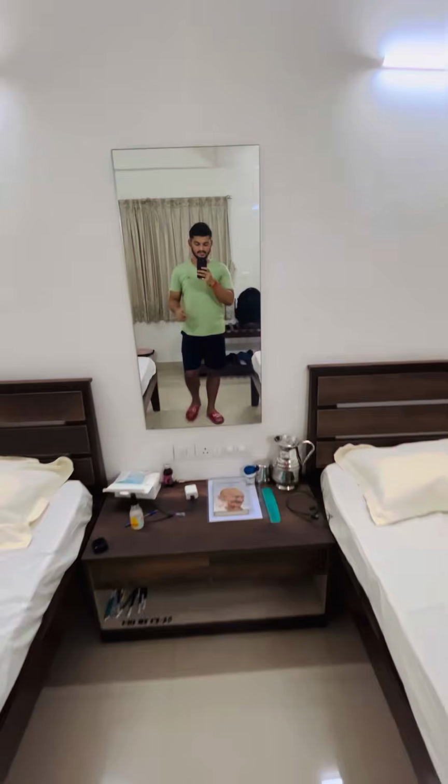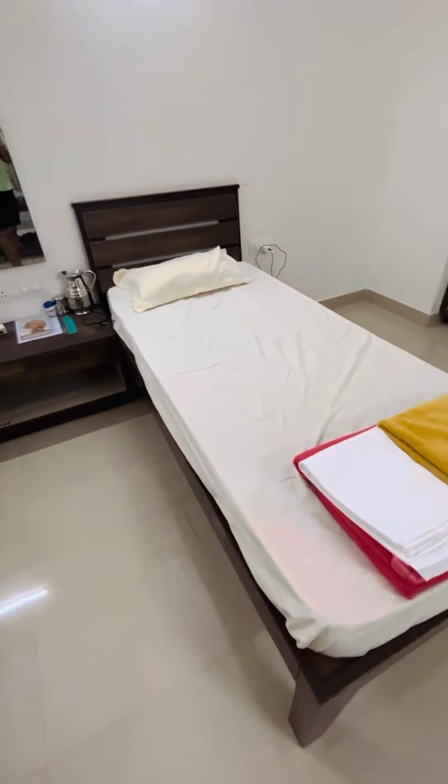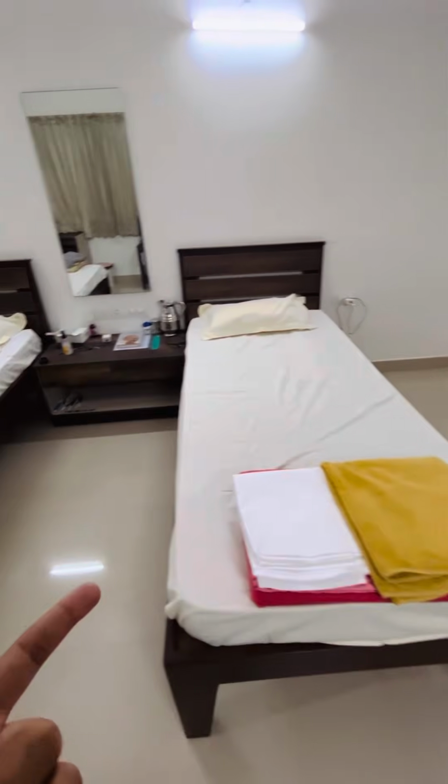This is the dressing table, and you can see me, and this is my bed, and you can see the bed is looking nice and clean and tidy because today only they have changed the bed sheet, given a new bed sheet and new towel, so they change it every 3 days.